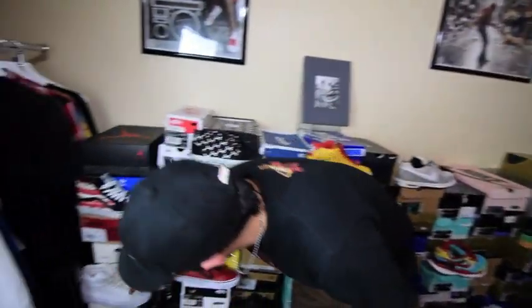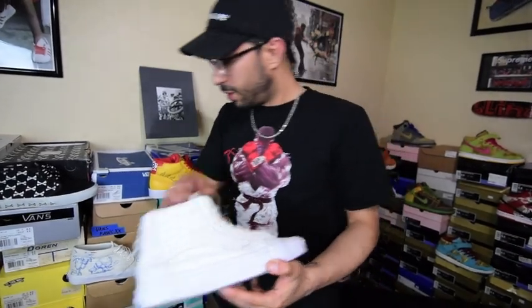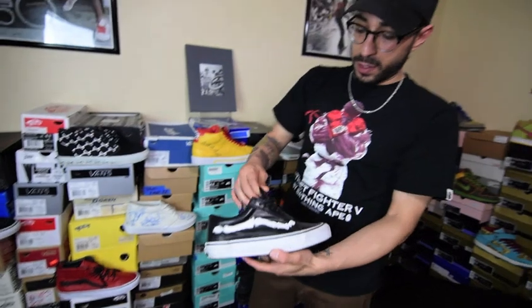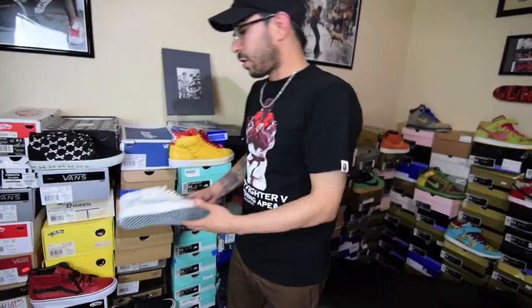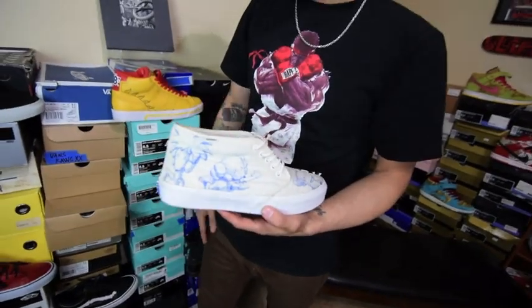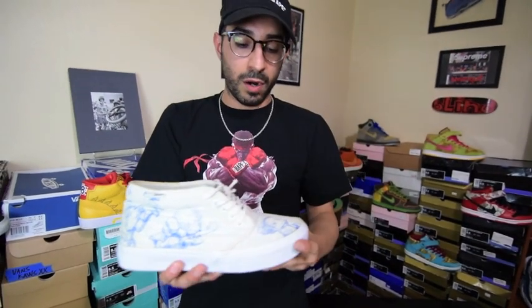The white pairs, 100 pair, came out during Christmas, in store only. Got the peacoat at the bottom, excuse me. And then the old school is probably the one I wear the most. I am looking for another pair, but I am pretty hard on this shoe. KAWS Simpsons, only 100. I got a couple of pairs of KAWS Simpsons.